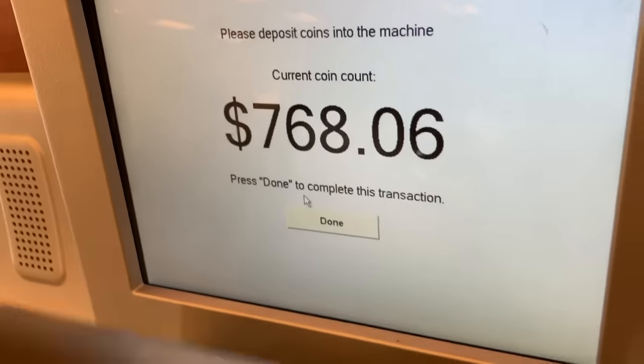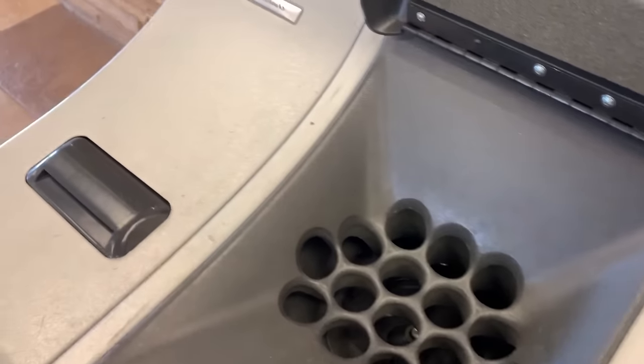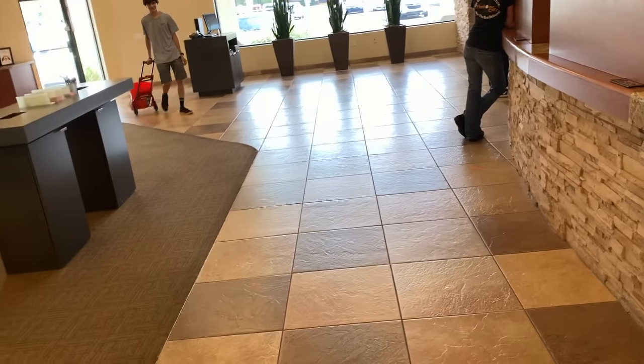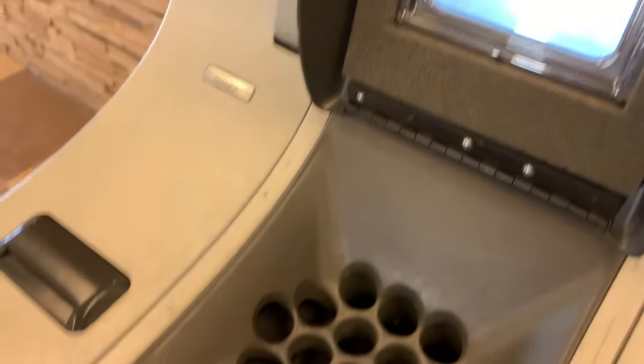$768, yeah, so we're not even done yet. That's just like a fifth of what we got, guys, but we'll be right back. We'll see you guys with the next bucket. Will is coming in right now with the next bucket of quarters. We're at $768.06, guys. About to add to the total.